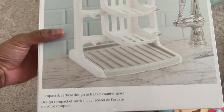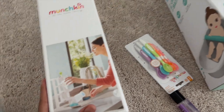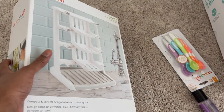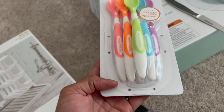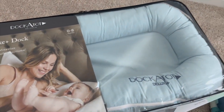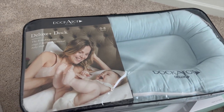This is the drying rack for the bottles that we chose. Baby boy won't be using these until 3 months, I think. But as I said before, we buy stuff up until 6 months. This is a lounger that he can sleep in during the daytime, supervised, of course.